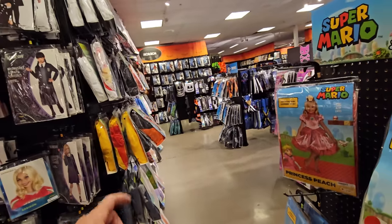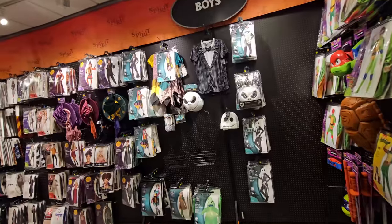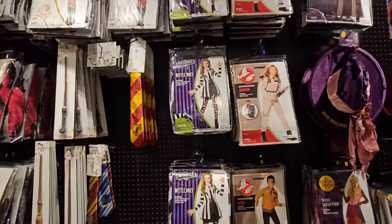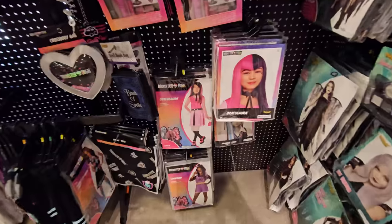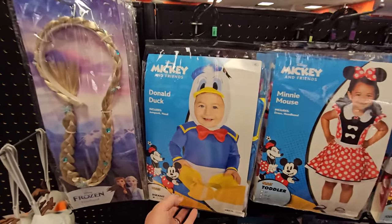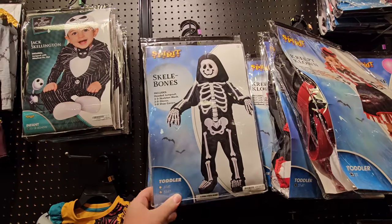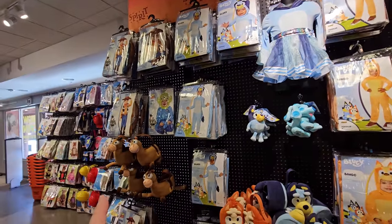Oh my gosh, guys, around every crack and crevice and corner, there are more and more costumes. Nightmare Before Christmas, Hocus Pocus, they have some Beetlejuice and Ghostbusters, all kinds of Monster High and zombie nurses and cheerleaders, Draculaura, and of course they get smaller and smaller till we get to the toddlers. Look at this, they have a toddler, Donald Duck, and Minnie Mouse, and a Goofy here. They even have a toddler, Skelly Bones costume.